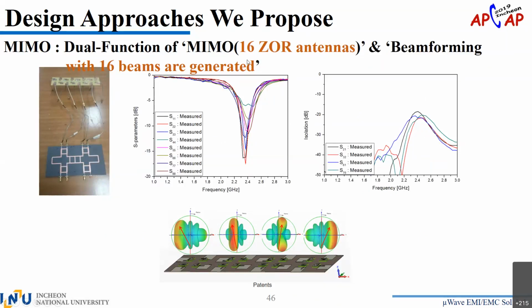MIMO and array are different topics, but I had to combine the MIMO or densely populated antennas together with the array antenna, whose electromagnetic fields are interfered in the far field. As you can see, all those 8 and 16 antenna cases have a good return loss and, at the same time, good isolation, and the beams, even though they are plotted by the EM simulation software, we could test them without any problem.